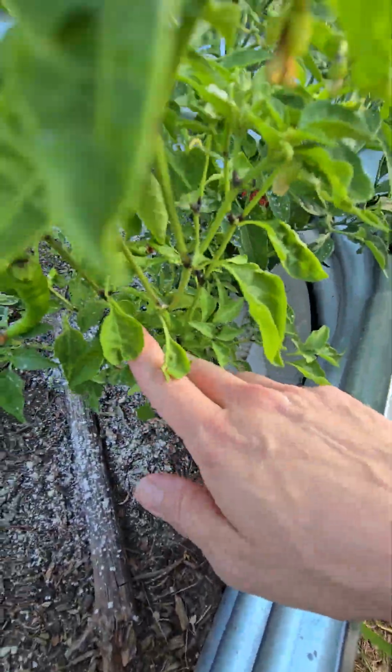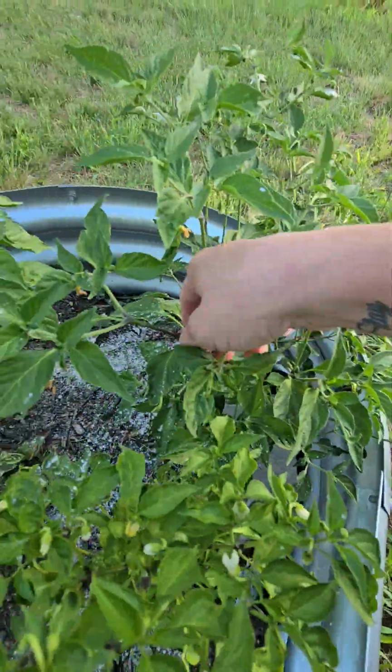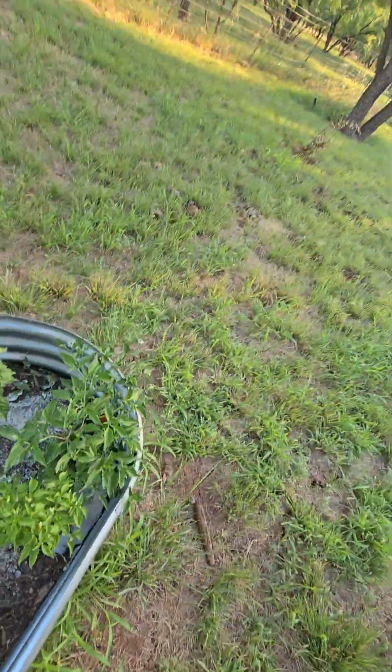This is the cayenne. This is the serrano. So we've got those serranos. And then this is the habanero. And I think there was actually none on it. I'd pruned it a little bit.